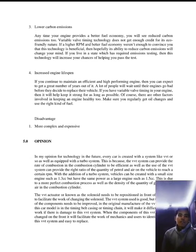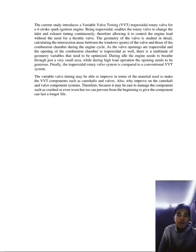In my opinion of technology in the future, every car is created with a system like VVT or DVVT or VTEC, as well as equipped with a turbo system. This is because the VVT system can make the rate of combustion in the combustion cylinder efficient, as well as allow use at high RPM or low RPM. With the addition of the turbo system, vehicles can be created with a small engine such as 1.3 but have the same power as large engines such as 1.5cc. This is due to a more perfect combustion process, as well as the density of the quantity of gasoline and air in the combustion chamber.